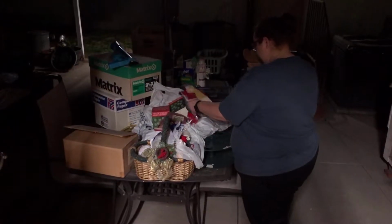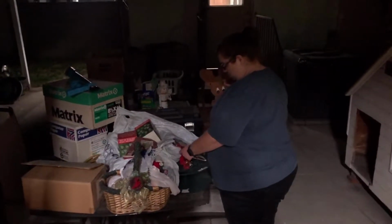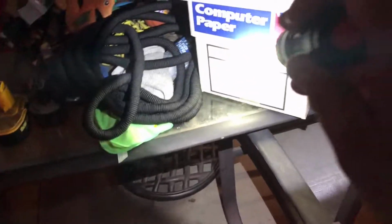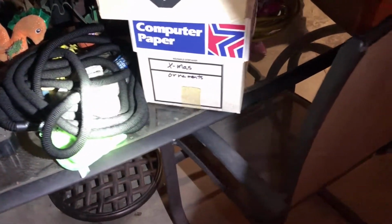Okay. We need some light. I can't see nothing. Ouch. You know what? I got some light. How do you know you need that? No, this is the ornaments. This box that says Christmas ornaments on it. These are ornaments too, though. No, trust me. You want these boxes. Trust me. I know, but no.